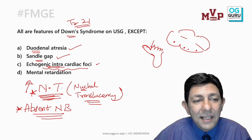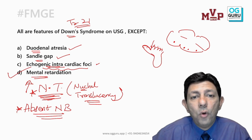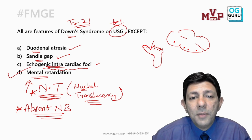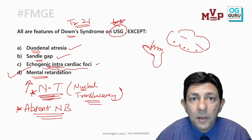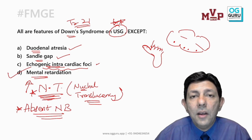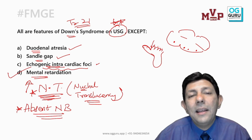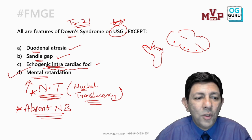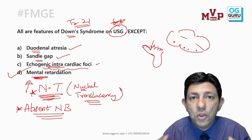Mental retardation, my dear student, is seen with Down syndrome, but that cannot be picked up on USG. Please understand, USG is for structural problems. If the brain has a problem, for example the corpus callosum is absent, or there is some other brain problem, all the structural problems can be picked up by USG. USG cannot tell about the functional problem. So when the baby is born, we can only say the brain structure is normal.